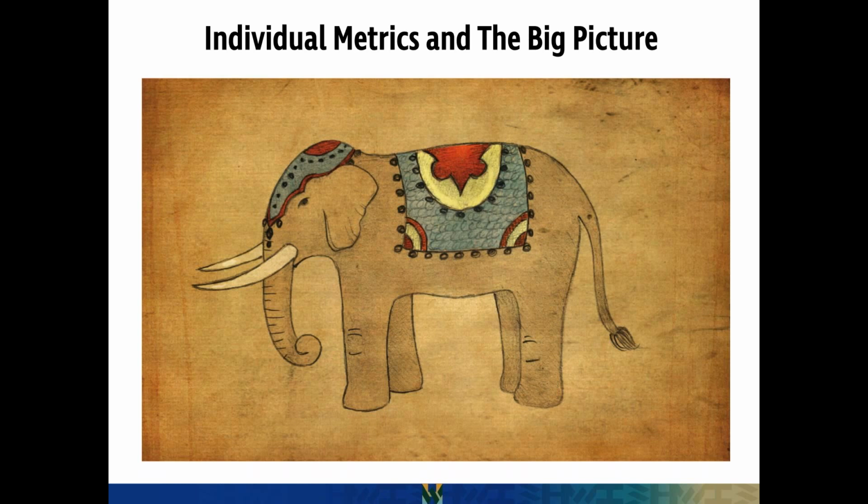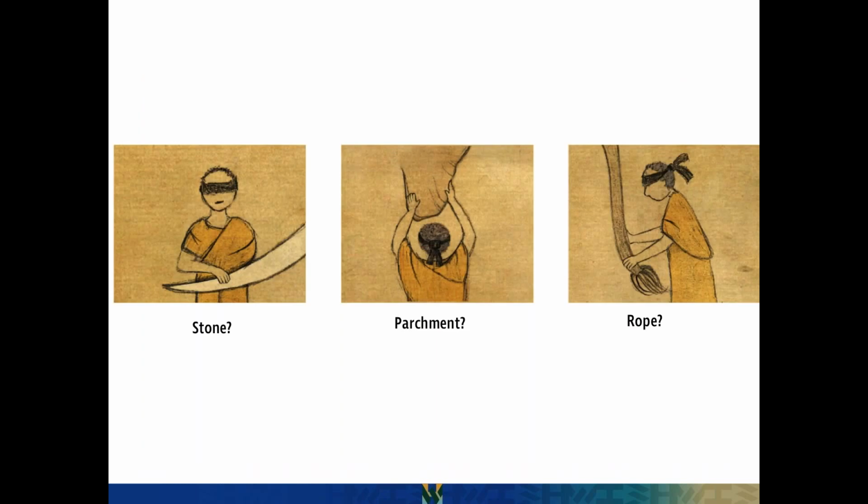All right, so I'm going to talk about thinking about data and the data ecosystem and showing data. It's important that you look at the individual specific metrics. KPIs are very important, but sometimes, in my experience, people can get so lost in the individual metrics that they don't see the big picture anymore. And it calls to mind a story, an ancient story, but I think very true to this day for people working with data and thinking about data. And that is the idea of the 3 blind monks and the elephant.